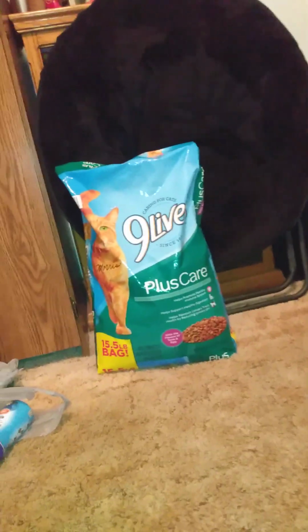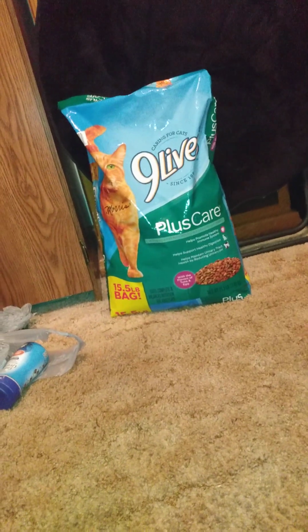This is going to be kind of a big Walmart haul of stuff that I got. And one thing I'm going to show you, it's not over here with this, it's too big, is this right here. It's 9 Lives Plus Care. It's a 15.5 pound bag of cat food. I buy this every once in a while when I get low on stuff. So that's the first thing I got.